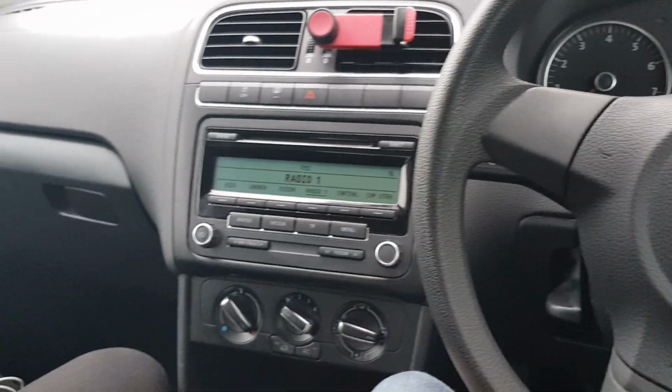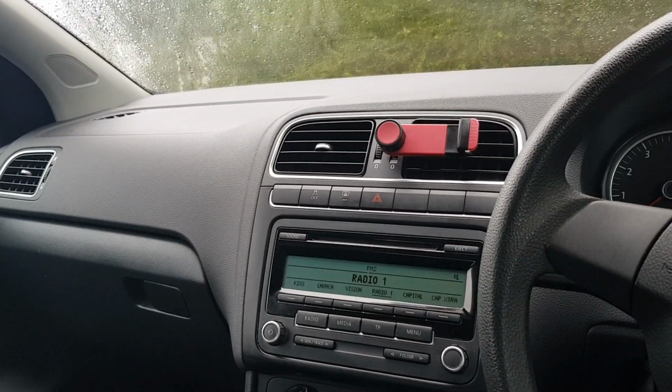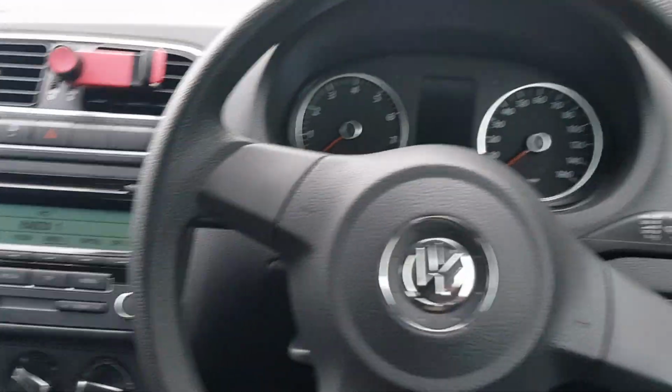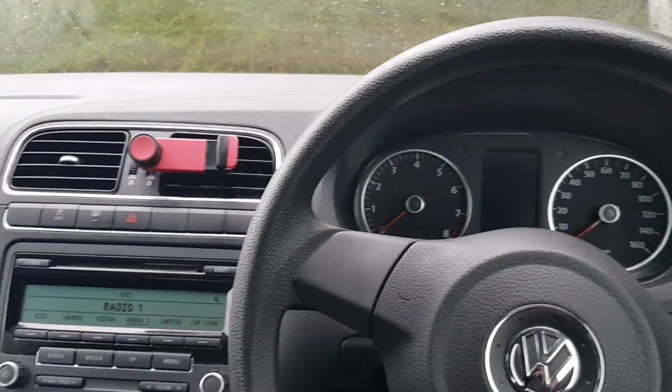So do you think if I revamp this and sell it, how much will it go for? Well, you're looking at £3,000 already, so you could probably put some more on if you add some features to it. So yeah, I think we should change alloys because they're quite small. I think we should pop them up at 1 inch or 2 inches. But yeah, there's quite a lot of work to be done on this car, so stay tuned for that.